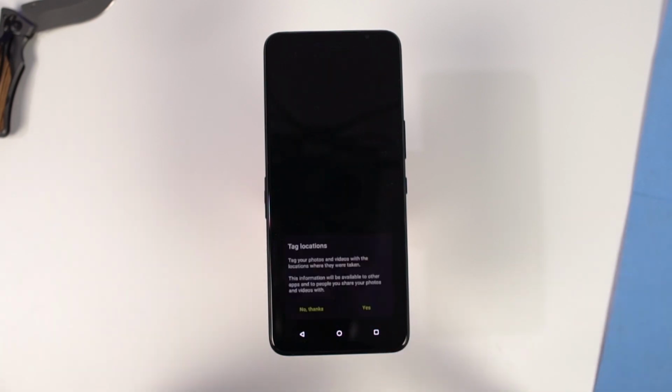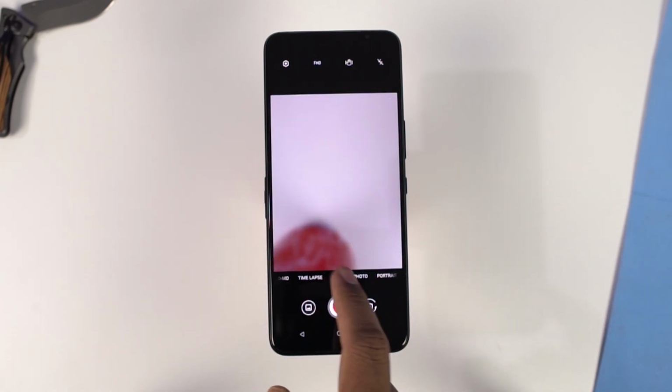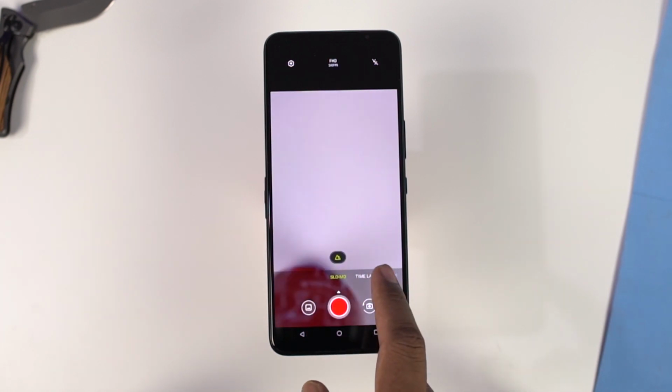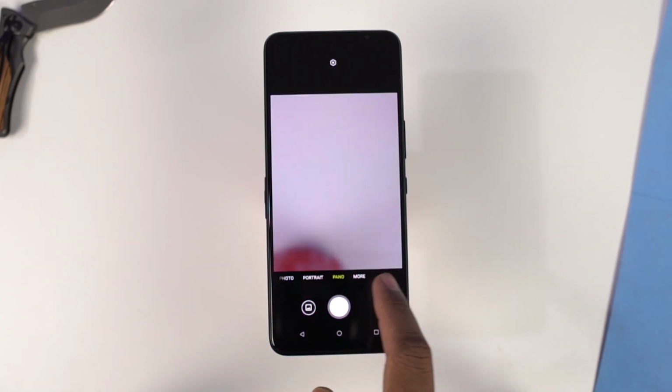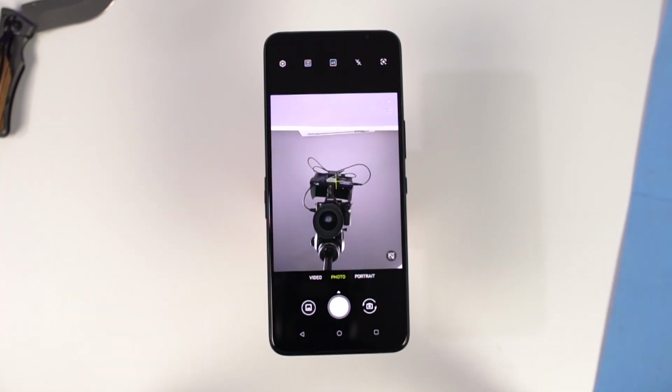Now here's the camera user interface, which looks pretty similar to the previous Asus ROG phone. Well, there is really not a great change when it comes to the camera interface. They added in a lot of camera related features like 8K video recording, Pro Video, motion tracking. We also have a dedicated night mode, and a lot more cool features overall.